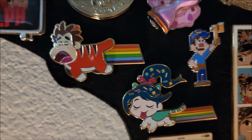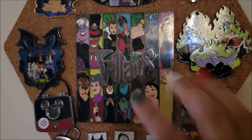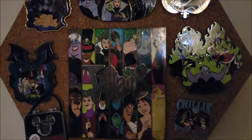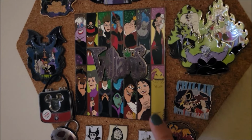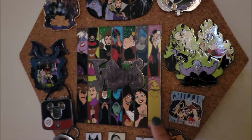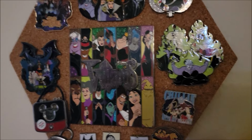It's so fun. So this giant villains pin is technically, again, not rainbow, but it is very colorful, and it does have several of the villains there. This is a fantasy pin, and this pin is so big, but I love all the glitter and all the backgrounds, and of course, Cruella is actually on this one, so I love it.